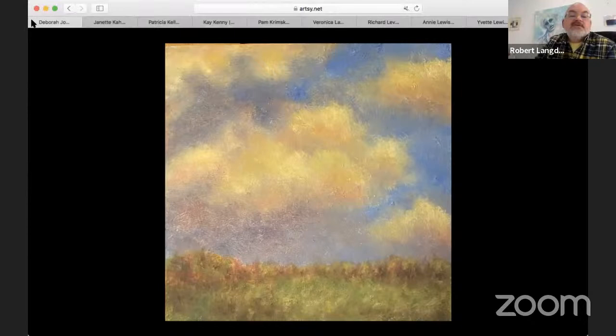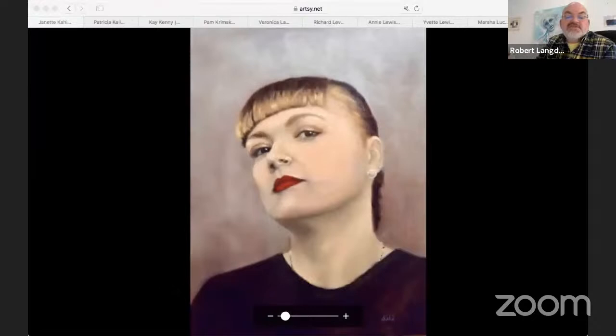The next piece is by Jeanette Cahill. Jeanette lives in West Shokan. This is a portrait called Cynthia. It's oil on canvas, 16 by 12. It began as a sketch in paint and on a toned canvas. The face is developed by establishing the darker values first, then the midtones, and finally modeling the lights. She used a complementary palette and allowed the various layers to dry before moving on to the final pass.